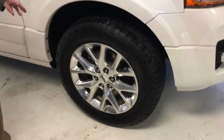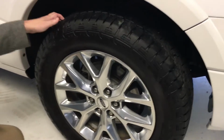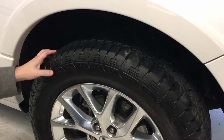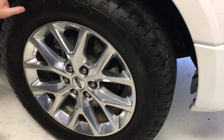Now we're going to show you the wheels, especially the tires. As you can see, there are Hankook tires on here. These tires are very much like new, probably about 8 or 9 32nds, so plenty of tread left. As you can see, it's a multi-spoke chrome wheel. It's a nice resurfaced rotor and a big thick brake pad there.